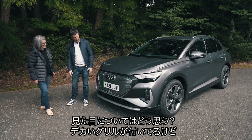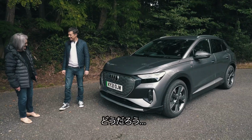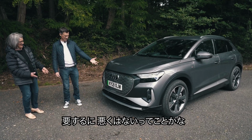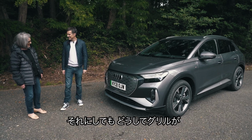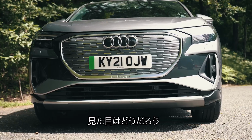What do you think of the look of it? Because it's an electric car with a massive grille that it doesn't use. Exactly, that sums it up. I wonder why, really. It's Audi's signature, so people recognise it as an Audi. What do you think of the look of it, though?